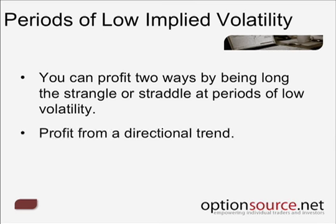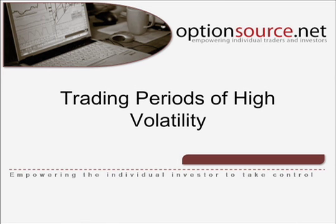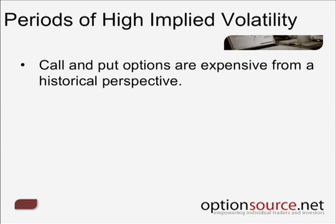Now, we can also profit not only from a directional trend as that trend is underway, but also from that expansion in volatility, from a period of low implied volatility to a period of high implied volatility. If we're looking at a current scenario where volatility is high, and we feel that maybe options are priced a little too dear for being an options buyer straight up, we can actually use what's known as a debit spread to offset some of the costs.